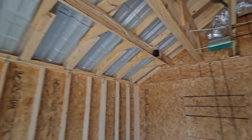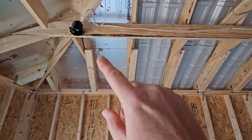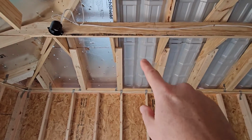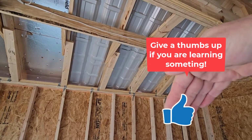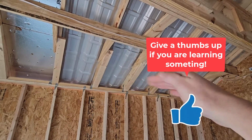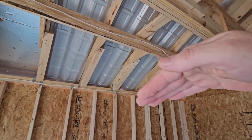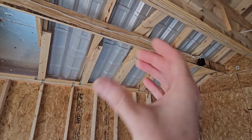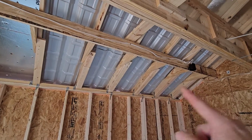Okay, so I'll show you what those gray things are. They've got Tech Shield on the roof, right? Tech Shield on the roof, but these gray things are called baffles, and they basically just slide them down in there because you have holes in your soffits for soffit vents, so air can get into the attic and then it goes out. Anyway, they put those down there. So when they spray the fluffy stuff, the fiberglass insulation, it doesn't clog up your soffits. Very good. And they put it all along there.